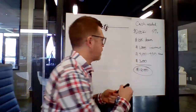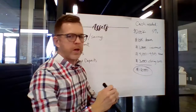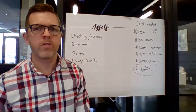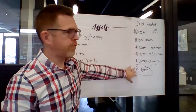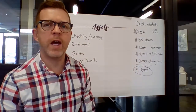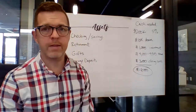Closing costs, I'll put that label down here. The higher price point you get into, the more this will go up, because title work is a direct reflection of the actual loan amount that they're borrowing. But roughly, if somebody says, oh yeah, looking at a $200,000 house, even if they say, yeah, we got our 5% down, we got our $10,000, you know that they're going to need roughly 18.